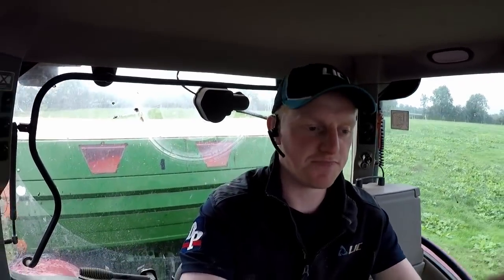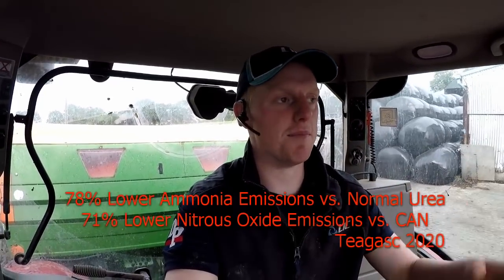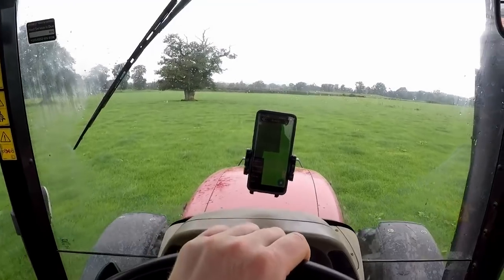Spreading today is protected urea. That's mainly what I've been spreading all year, bar some compound fertilizer of 18-6-12. So protected urea is urea, which is 46% nitrogen, so just nitrogen, and it's protected, so that means it's got a little film on it. You'll see it is the yellow color on it. That's the protective stuff, to reduce its emissions, so basically just for the environment, so that you have lower emissions.